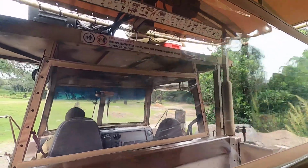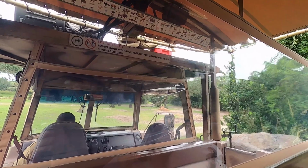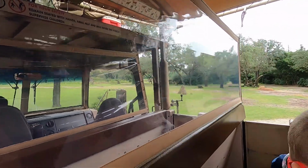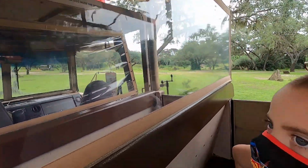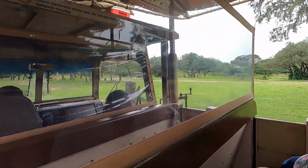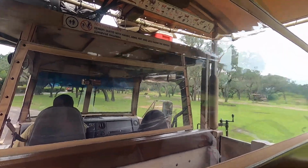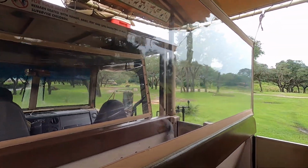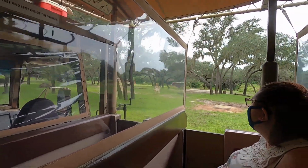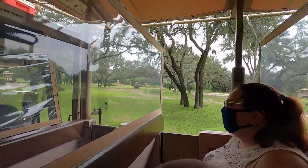I see some Hartmann's mountain zebra ahead to our right. No two zebra ever have the same stripes, much like a person's fingerprints. Definitely a good view of the Hartmann's mountain zebra.